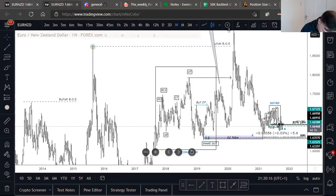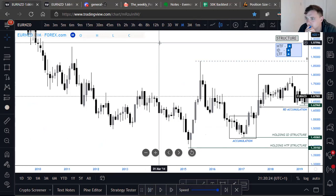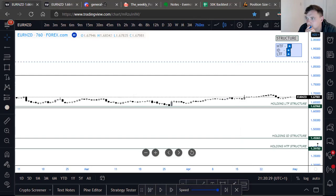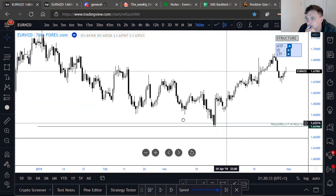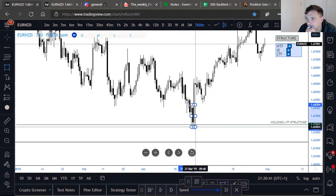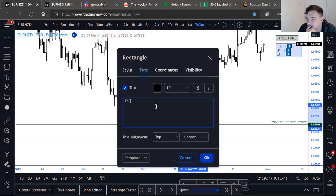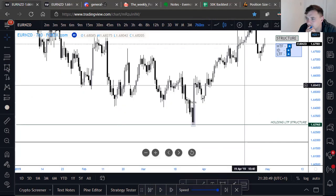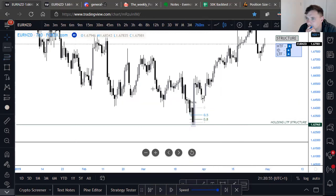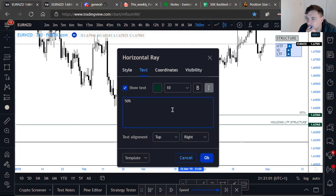So let's go into what is holding lower time frame now. Okay, and again, just to make everything quicker, 760 was that last point. Okay, we can see that here, right? This is the full volume candle, or the institution candle, whatever you want to call it. And this is the 760 minute, and again 50%.